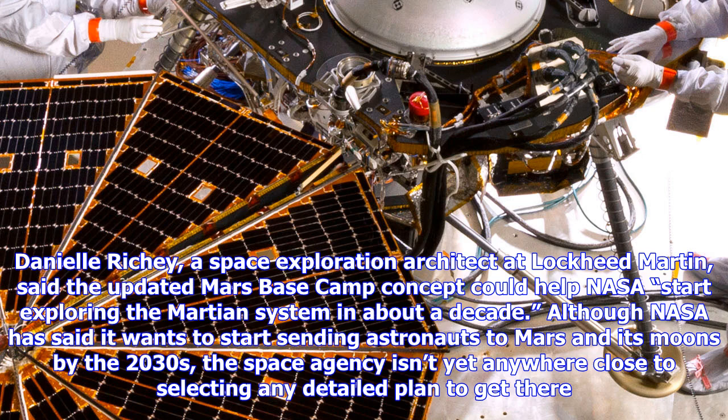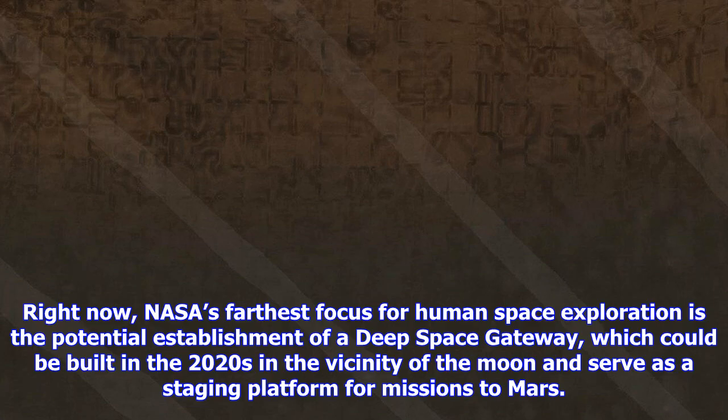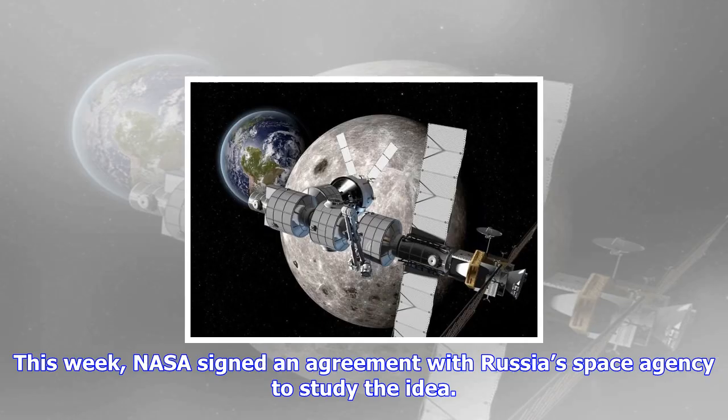Right now, NASA's farthest focus for human space exploration is the potential establishment of a deep space gateway, which could be built in the 2020s in the vicinity of the Moon and serve as a staging platform for missions to Mars. This week, NASA signed an agreement with Russia's space agency to study the idea. Lockheed Martin says its Mars Base Camp, basically a space station that's equipped with a propulsion system, could be built at the deep space gateway.